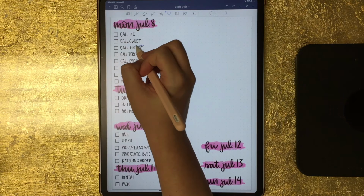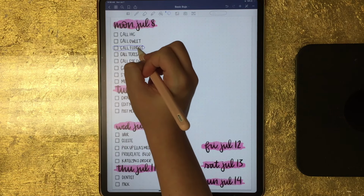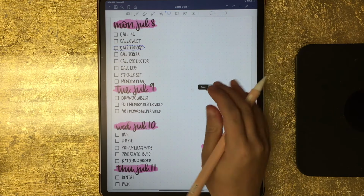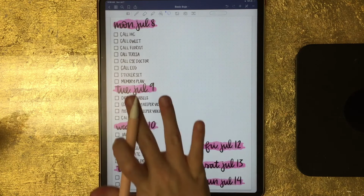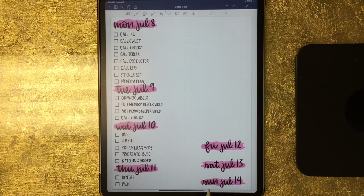So I need to copy this. I've called a few florists, and one told me they were going to call me back on Monday, but I'm going to follow up with them Monday afternoon if I don't hear back from them. Then the other one told me to call on Tuesday when the owner was in. So I don't have a lot going on for Thursday.